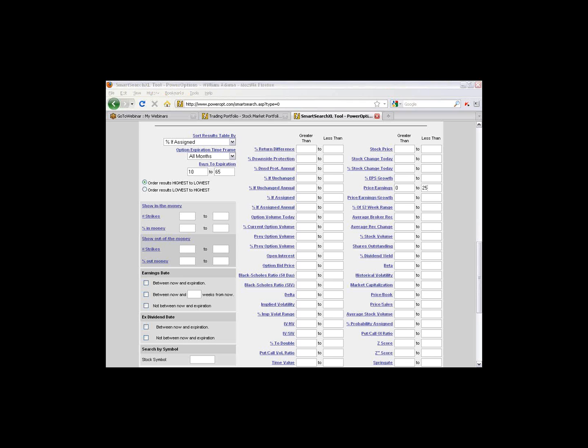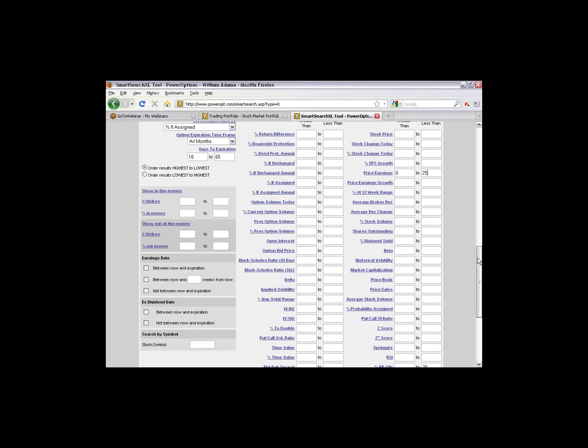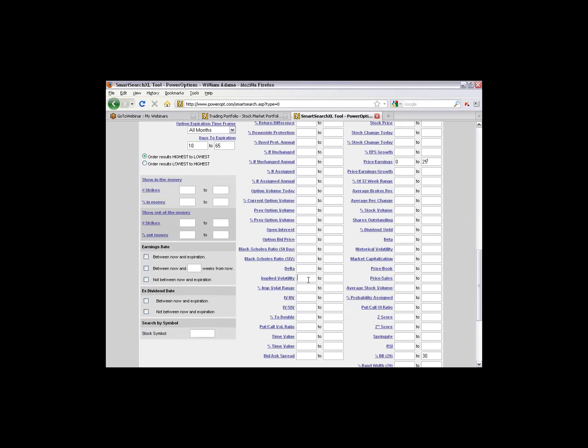All right. And then in this case, let's look for things we can leg into. So I would set the implied volatility to greater than 0.25. The implied volatility for the option, greater than 0.25. That's in the center section. The center section here is mostly our option criteria. That's probably a pretty good start.